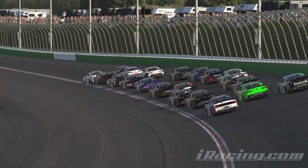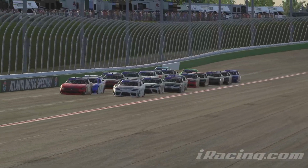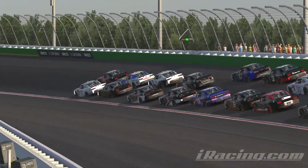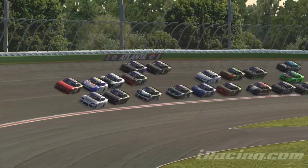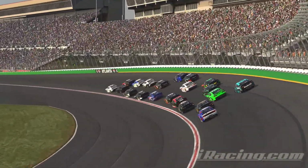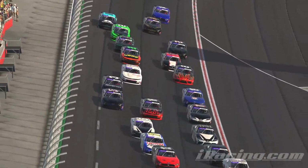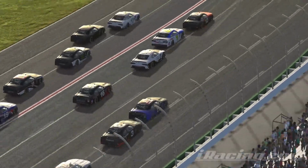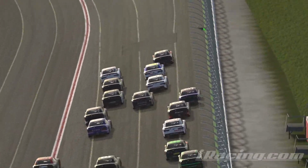I had already thrown a couple blocks trying to prevent them from doing that. I successfully was able to block them, but I decided finally to just let them go because otherwise it was eventually going to create a big pile up. So here we go. I am now 3 wide, stuck in the middle, as you can see, right in the middle of your screen. Luckily, right there, the caution comes out before that 6 car can push through.